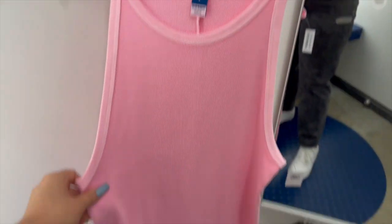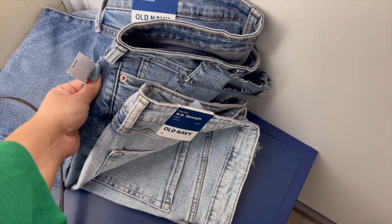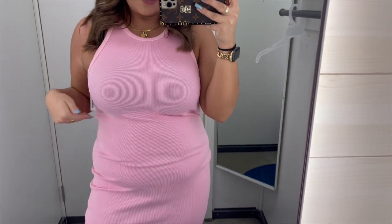I'm just trying on this pink dress in a size large, and then I got two OG straight jeans, different washes, both size 12. So that's what I'm wearing today, and I love them. So let's try them. Okay, so this I love.